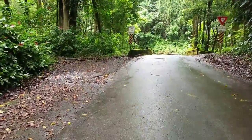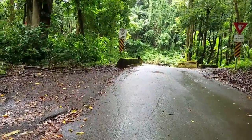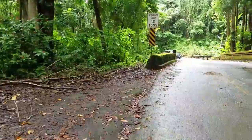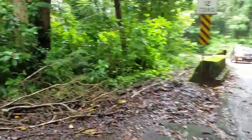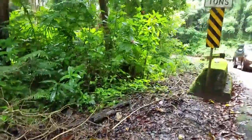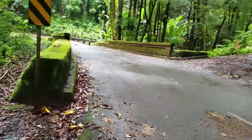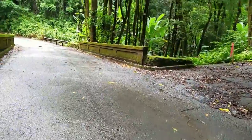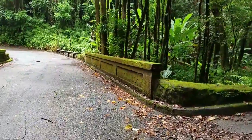So we're on a scenic drive on the Honomaka or Hona something coast. It's hard for me to remember the names without actually looking at them. It's hard for me to pronounce the names without looking at them, rather. But just checking out this bridge here, which is super cool looking. I just want to see if I can snap a couple of pictures of it.